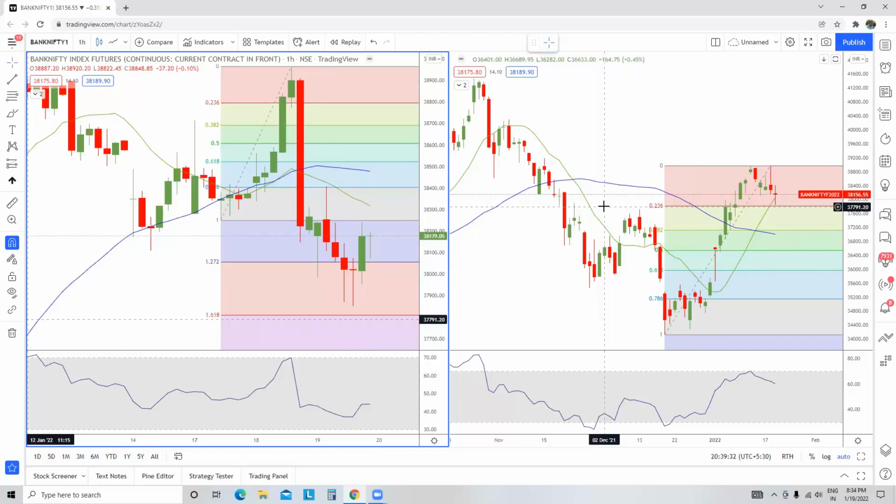Overall biasness is still positive in Nifty and Bank Nifty futures. But as I said, a little bit of consolidation is expected and necessary for the market. So be very, very careful in your short-term trades.